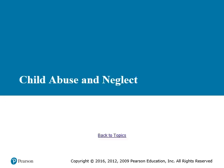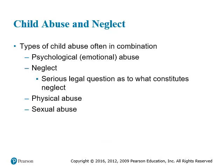All right, let's talk about a serious matter, child abuse and neglect. There are several types of abuse, but they often happen in common. It's not often that a child in a home is just sexually abused. There's often going to be other physical abuse, and probably psychological abuse that goes along with that as well. So oftentimes different types of abuse go hand in hand, and also neglect.